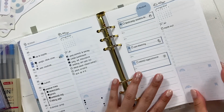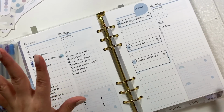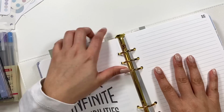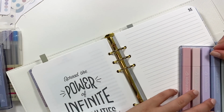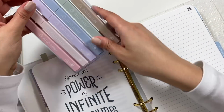So now what I'll do is go ahead and do a little swatch, pen test on these highlighters so that you can check out the colors. I have some extra notes pages here from the notes section of my agenda.